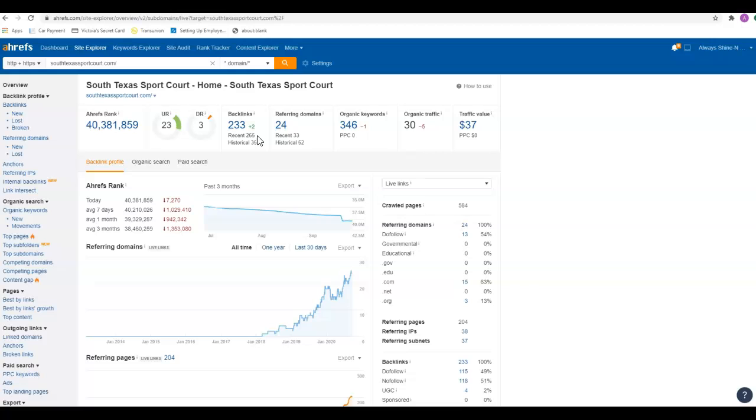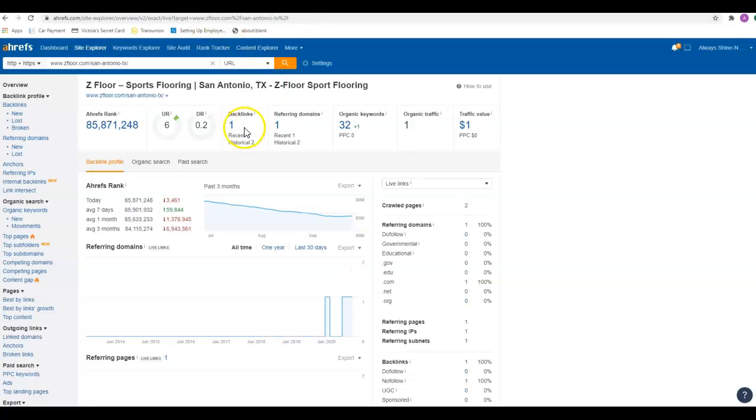Backlinks are kind of a popularity contest. The more sites that are pointing back to you, the more popular Google thinks you are, and the more authority they're going to give you when it comes to ranking. So if we go over here and look, being that this is the back page, a lot of people don't do links to their back page. So what I'm going to do is take out this back page part, and we'll just see what kind of links zflooring.com has on its own.